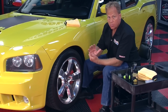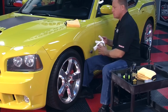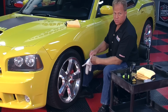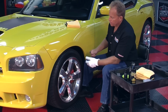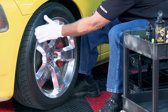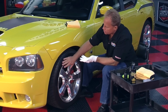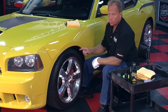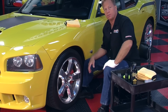Now let me show you what's really cool about this product. This is called the white glove test. Now you know when you use a conventional dressing, if you touch the tire, you're going to get black all over your hands. Watch this. Nothing. It's completely dry to the touch, and that coating is going to last up to a year. It's a really cool product. I think if you use it one time, just like me, you're going to be hooked on it.